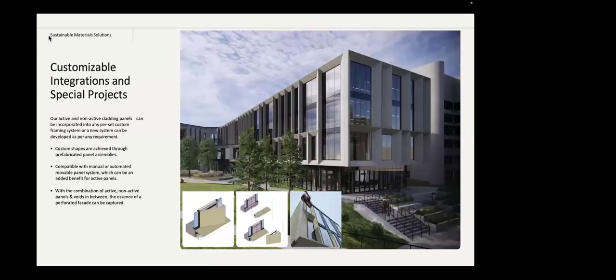Customizable integrations and special projects is where things get very interesting. As I was saying earlier, the aluminum honeycomb allows us the flexibility to create projections, cantilever designs, and unique recesses and projections. Lots of things can be done in a rain screen application. Again, it's compatible with manual or automated movable panel systems, which can be an added benefit for active panels. In this particular project, these are not active panels.